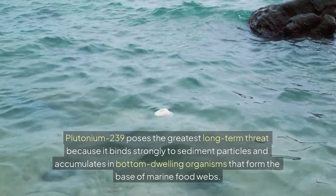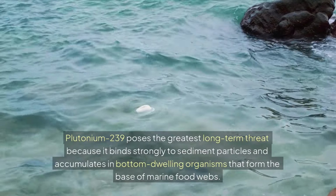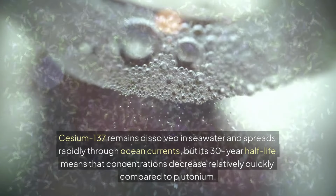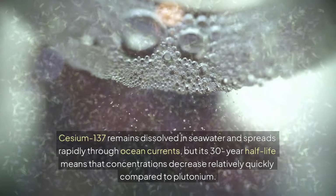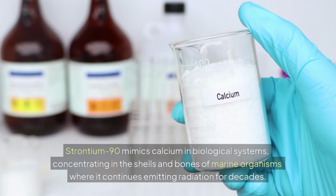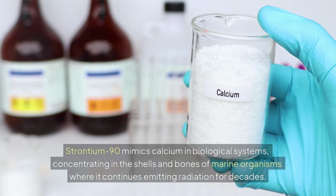Plutonium-239 poses the greatest long-term threat because it binds strongly to sediment particles and accumulates in bottom-dwelling organisms that form the base of marine food webs. Cesium-137 remains dissolved in seawater and spreads rapidly through ocean currents, but its 30-year half-life means that concentrations decrease relatively quickly compared to plutonium. Strontium-90 mimics calcium in biological systems, concentrating in the shells and bones of marine organisms where it continues emitting radiation for decades.